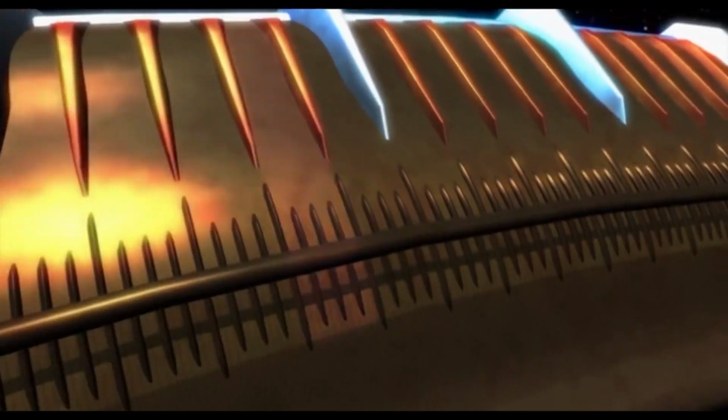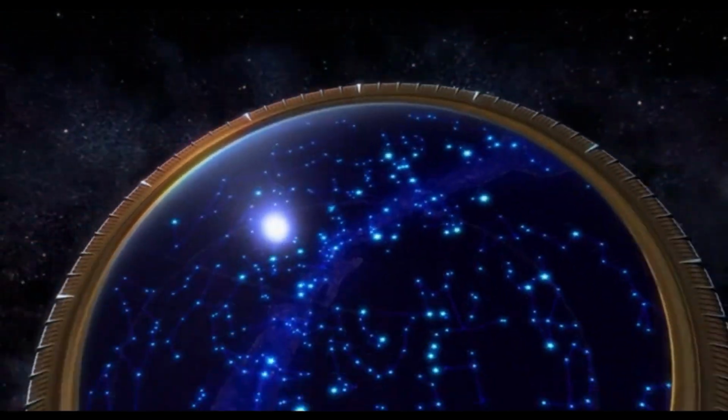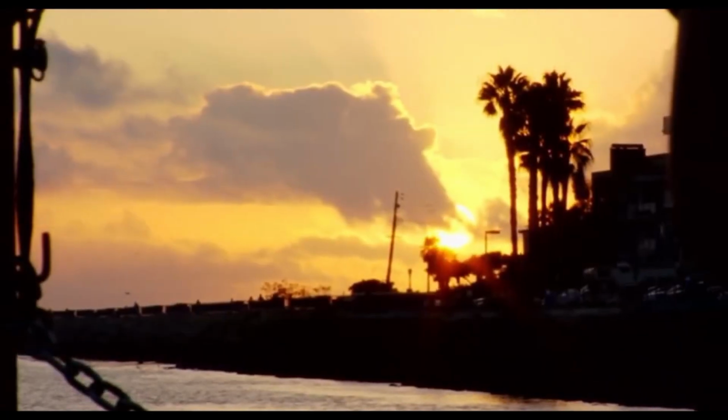What's a second of arc? There's 360 degrees in a circle. In every degree, there are 60 minutes of arc. And in every minute of arc, there are 60 seconds of arc. Proxima Centauri has a parallax of 0.7 seconds of arc, so it's very small.